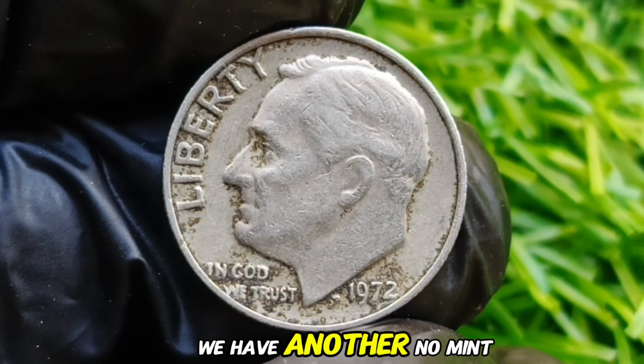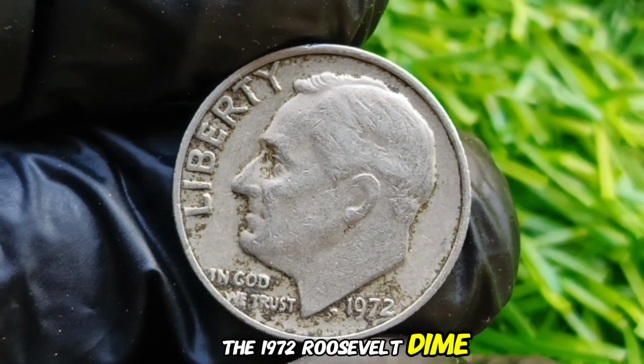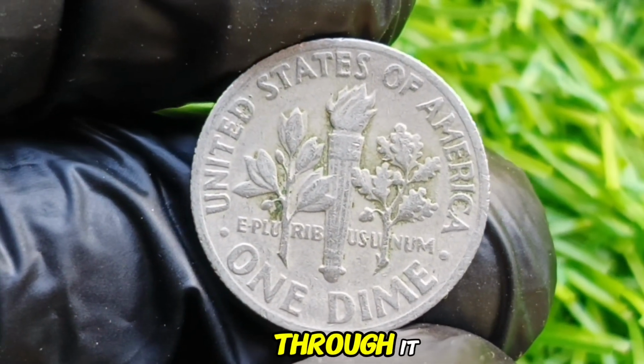Next up, we have another no-mint mark dime, the 1972 Roosevelt dime. Now, you may be asking, why is this dime worth so much? Well, let me walk you through it.